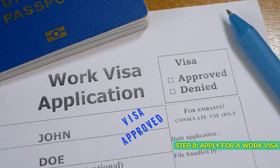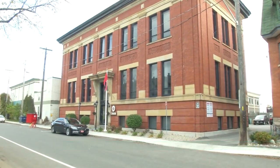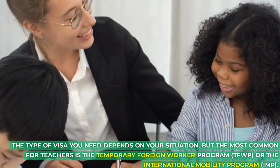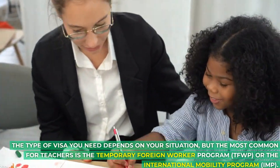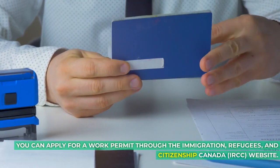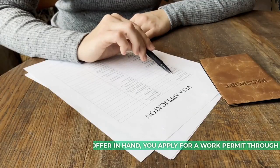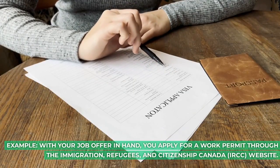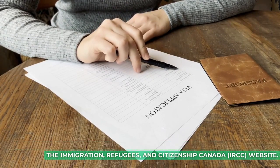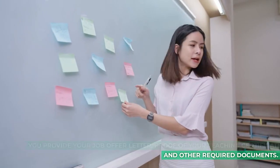Step 8. Apply for a work visa. To work in Canada, you will likely need a work permit or visa. The type of visa you need depends on your situation, but the most common for teachers is the Temporary Foreign Worker Program, TFWP, or the International Mobility Program, IMP. You can apply for a work permit through the Immigration, Refugees, and Citizenship Canada, IRCC, website. Example: with your job offer in hand, you apply for a work permit through the IRCC website. You provide your job offer letter, proof of your teaching certification, and other required documents.